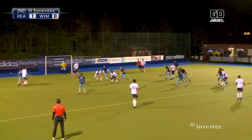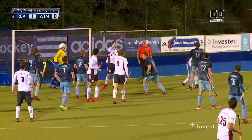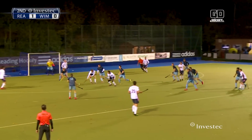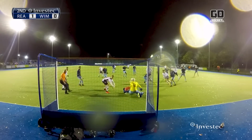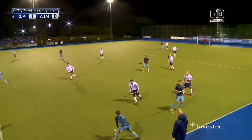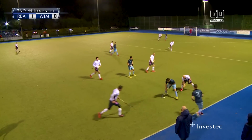Wimbledon desperately searching for the equaliser. Is this the chance here? Still alive! And the keeper has made a great save as the ball comes into this left-hand side. One touch. There's the shot. Good touch by the keeper. Miller plays the ball forward.